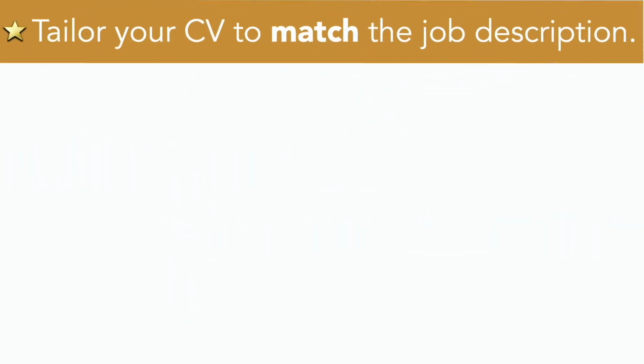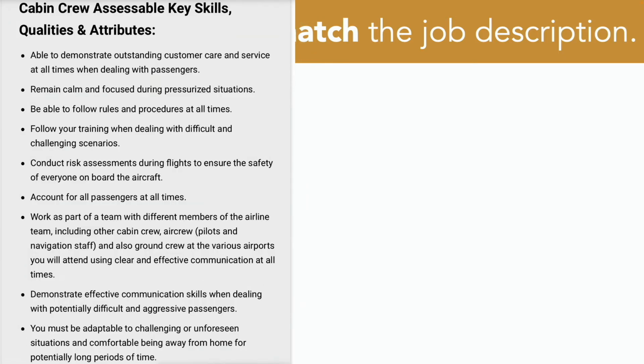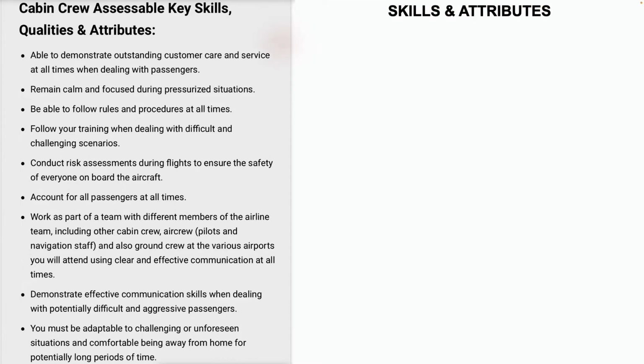Let's take a look at these tips in more detail because they are essential for crafting your own winning cabin crew resume or CV. First, make sure you tailor your CV to match the job description. So, let's take a look at a typical cabin crew job advert. You can see here that they list the main requirements and attributes needed of cabin crew. You can see here that they want someone in a cabin crew role who wants to deliver great customer service.